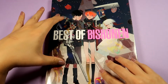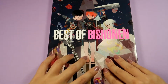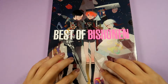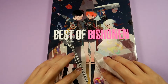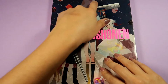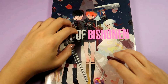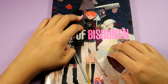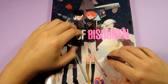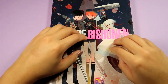For this ASMR video, I'm going to flip through this illustrated book. This is an art book I bought years back called Best of Bishounen. It says it's the most updated boys' illustrations from Japanese comics and games. So, this is not from one artist. This would be considered an anthology, which includes multiple artists.